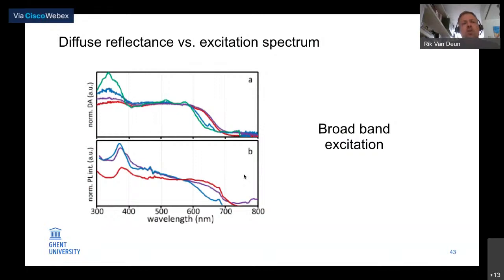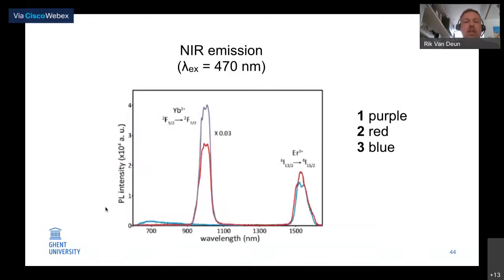This ligand is rather peculiar in the sense that it has a really broad absorption band. So this is diffuse reflectance. This is an excitation spectrum, but you see it's quite similar. And it covers basically the entire visible spectrum. So you can really select your excitation wavelength over a really broad wavelength range.